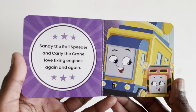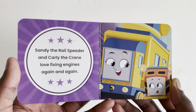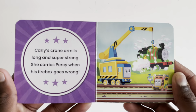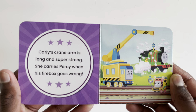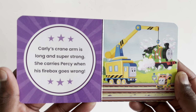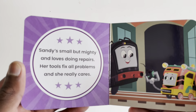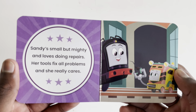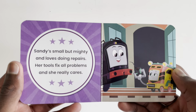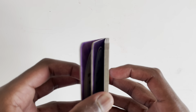Sandy the rail speeder and Carly the crane love fixing engines again and again. Carly's crane arm is long and super strong. She carries Percy when his firebox goes wrong. Sandy's small but mighty and loves doing repairs. Her tools fix all problems and she really cares.